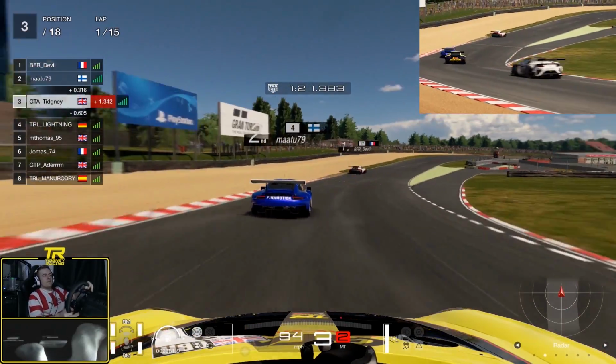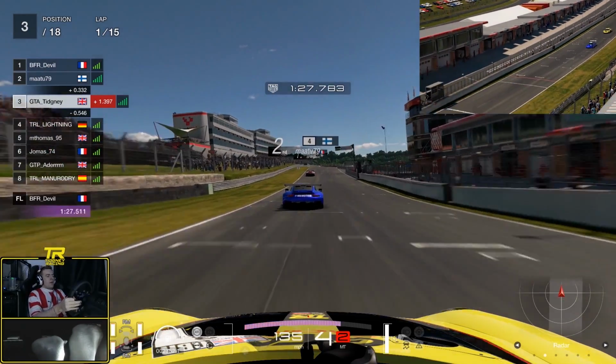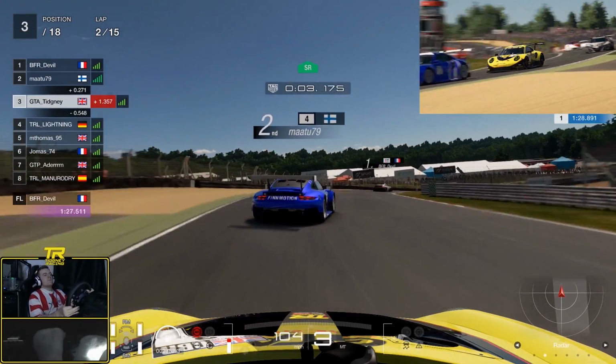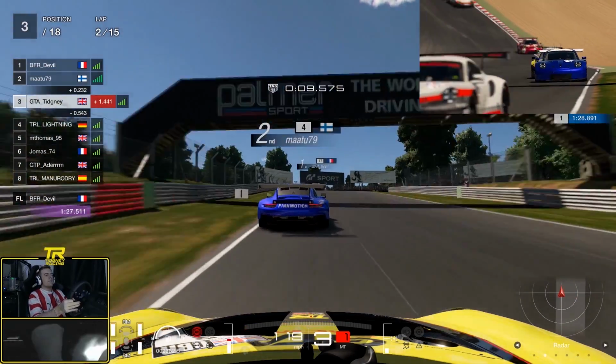Very flowing circuit. I find a lot of circuits that suit my driving style are the ones with long, fast corners, the ones that require a little bit more judgment, a little bit of trail-braking sort of corners. The start-stop circuits don't suit my driving style as much, and you will see that in the races that I do, and potentially you've already seen that in other races.